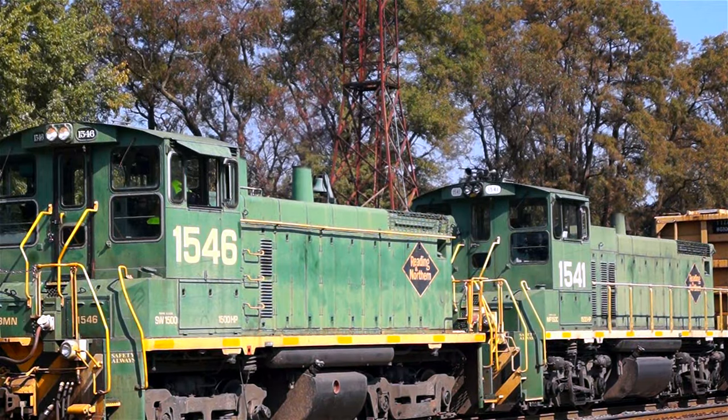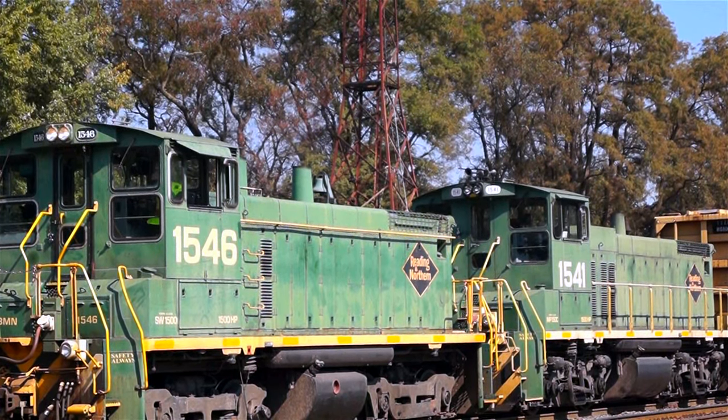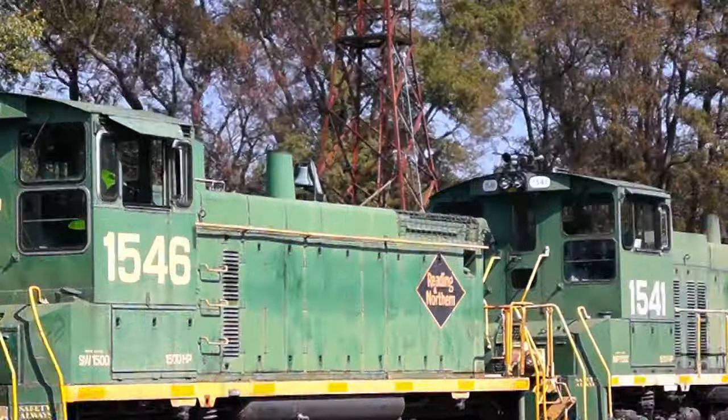In November of 2001, the RNN reached an agreement to take over the ownership of the track within the Crestwood Industrial Park. With that agreement in place, they were able to guarantee long-term rail service to the many customers located there.